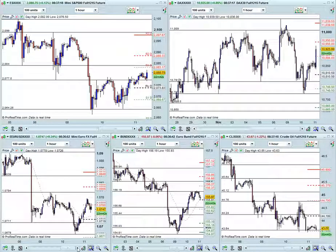So, just here at the open of Europe, we're getting a bit of upside actually. The equity markets, you see my DAX chart on the top right of the screenshot, just looking at a 1 hour chart.